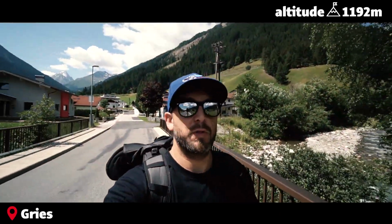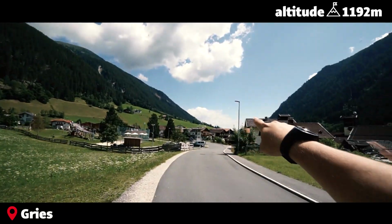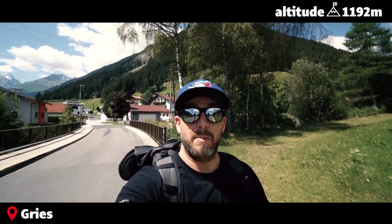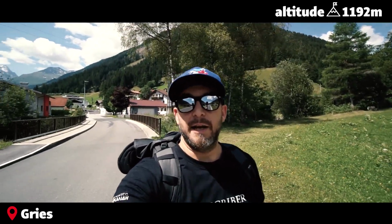Towards the end of the hike though, when we reach Oberperfuss, that's our final destination, we're going to be able to see the city. We're going to go through the village and up there. And as soon as we're up there, we will be able to see the panorama of Innsbruck, the Nordkette and the Patscherkofel.